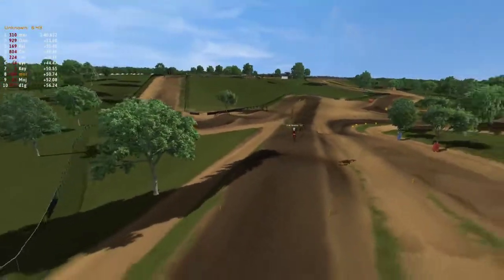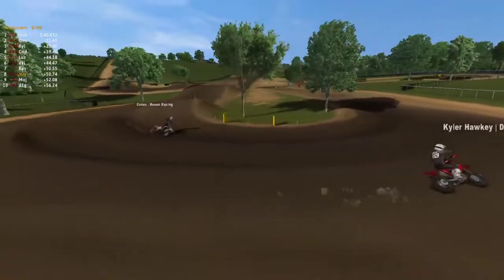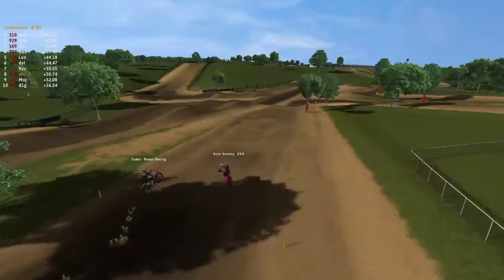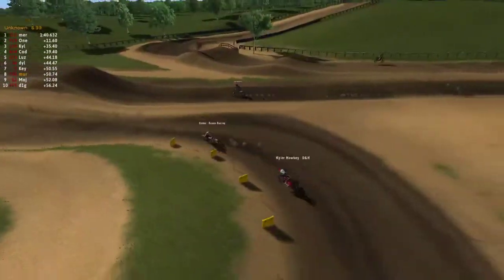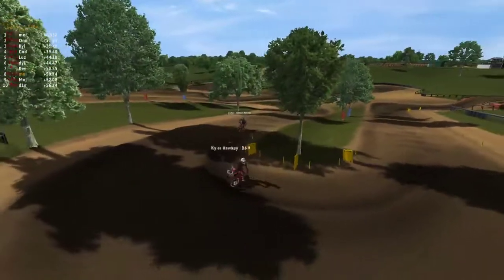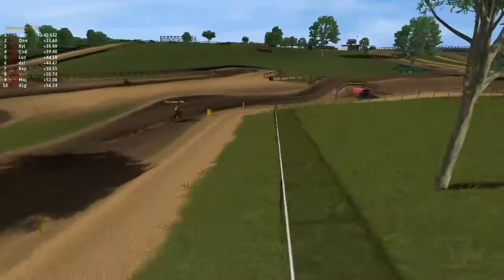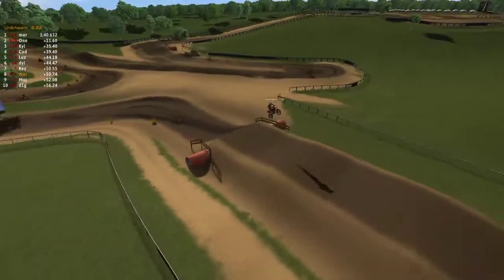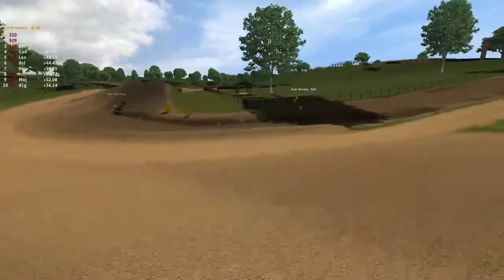But something has happened to Kyler as he's on X Games mode, and Kyler is in 3rd place with Codes in 4th, and Codes is cleaning house right now. He is closing the gap between him and Kyler, and he is trying to make a move for the podium. Both opting to take the inside line here, of course. Let's see if Codes can... Kyler is getting through that section a little bit faster, maybe a couple bike lengths.